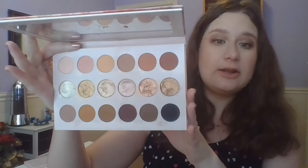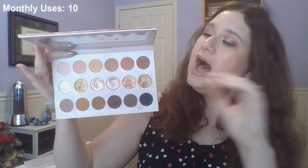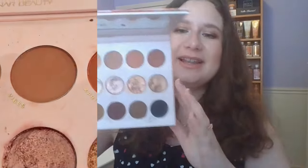And it's looking a little bit more loved because guess what? Yes, I used my shade 10 times. I am wearing it for the last time today. And by the last time, I mean last time in this project at this moment. It's going to stay in the collection.